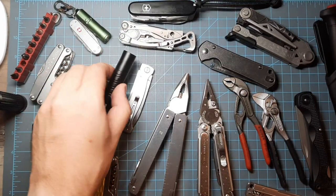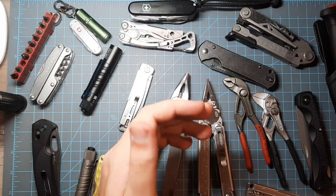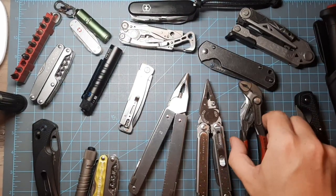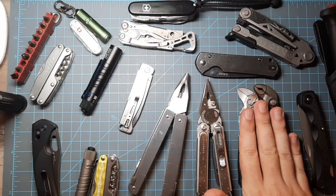But my EDC is a flashlight that's decent, a knife that's decent, and a multi-tool at the barest of minimums. And then I like to add these 2 dedicated 5-inch pliers to it. They just extend your usability so much more.